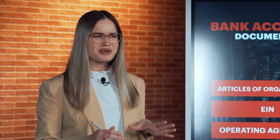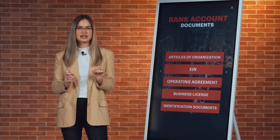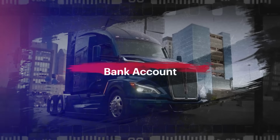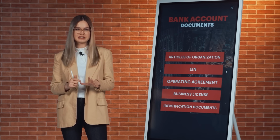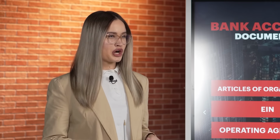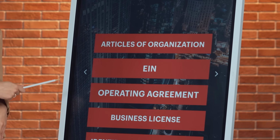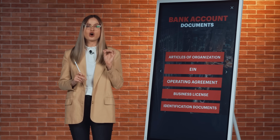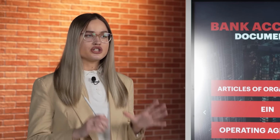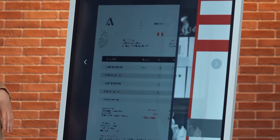Once you have completed the registration and insurance processes for your business, it is important to open a bank account to manage your finances effectively. Opening a bank account for your LLC in the US requires several documents to establish your business identity and comply with the banking regulations. These documents typically include a copy of your LLC's articles of organization, EIN, the operating agreement, business license, and the identification document of the LLC's owners. Some banks may also require additional documents such as a business plan and a financial statement.